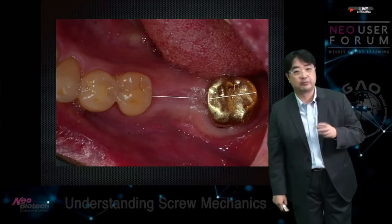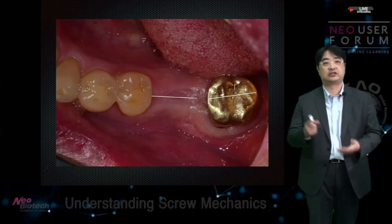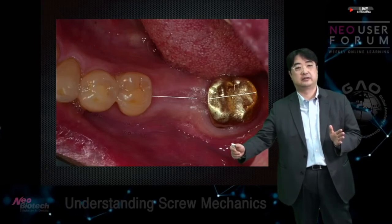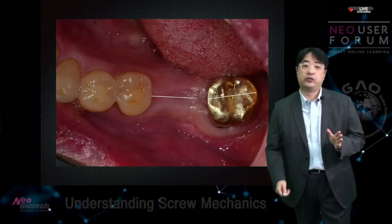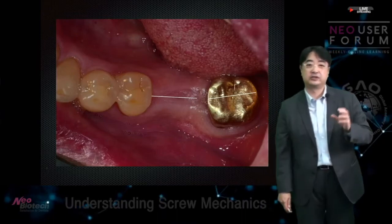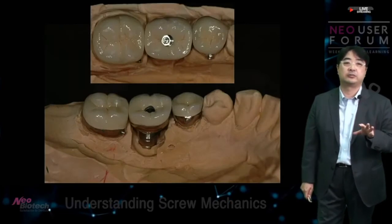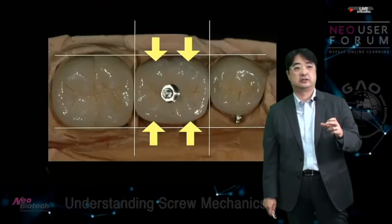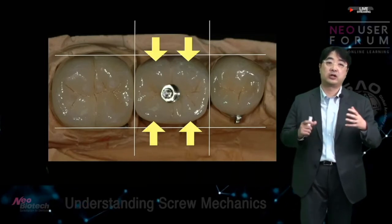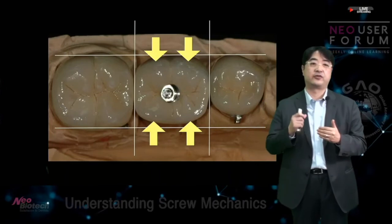Sometimes we think about placing two implants instead of one implant for one missing tooth because there is too much medial distal space, right? Well, we cannot change the medial distal space because that's the part that we have to cover. So we have to think about buccal lingual dimension, okay? So try to make the crown occlusal table smaller, for reducing the lateral forces.